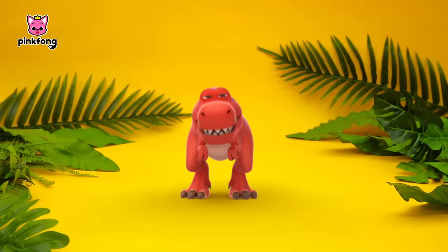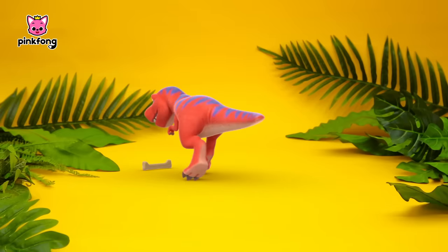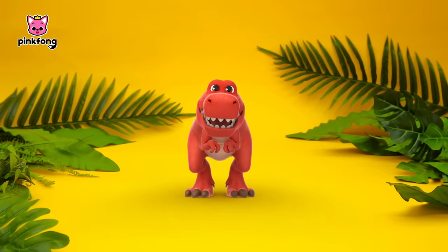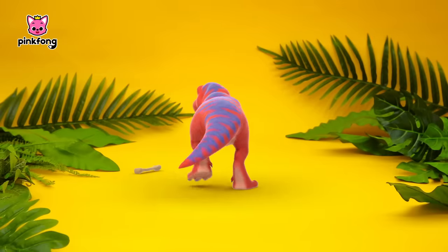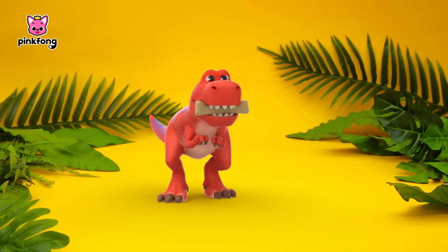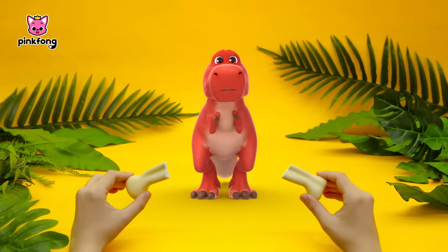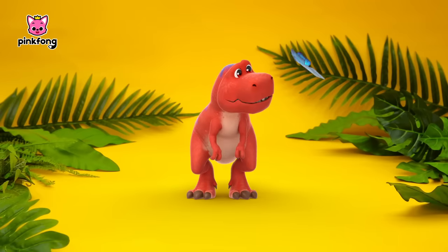Huh? You want to play? Do you want to play fetch again? Okay. You shouldn't throw it that hard. Oh no, the bone is broken. Oh, a butterfly.